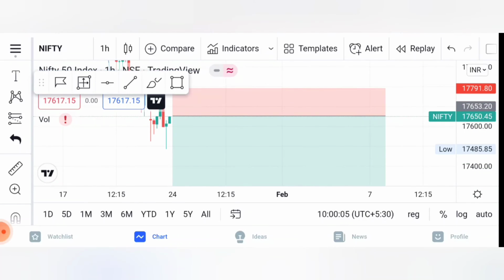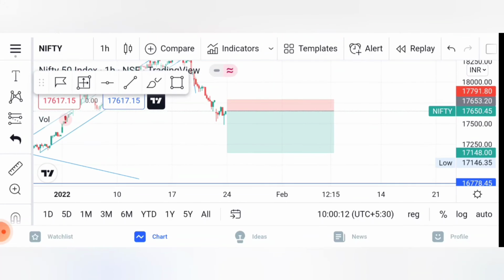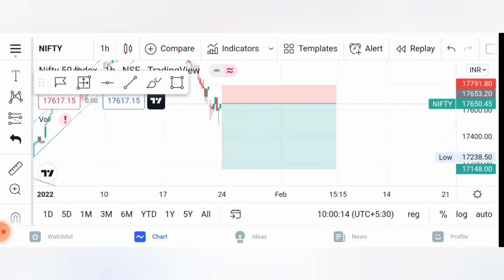If you get a red candle this coming Monday, then you can go short on it, and it's in our direction and in our favor. So this is my analysis.